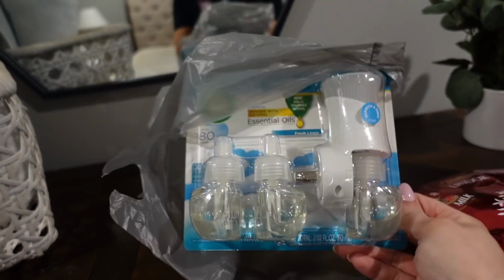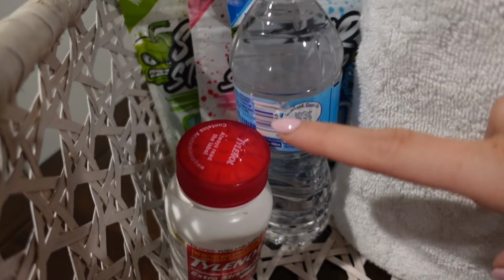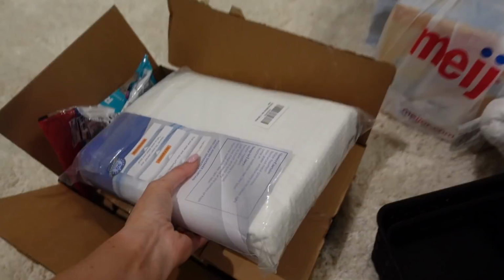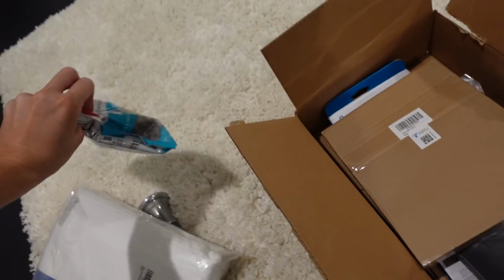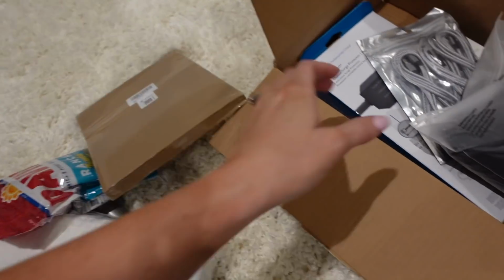I got some plug-ins for the bathroom down here. I always do this. I have towels, Tylenol, water, sour strips. I'll put the snacks in here. And then we have the shower curtain that I need to put in the bathroom, curtain rod, more sunflower seeds, and then this is like a long cord to hook up for his Xbox.